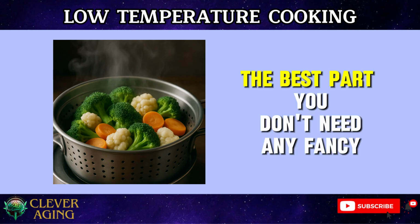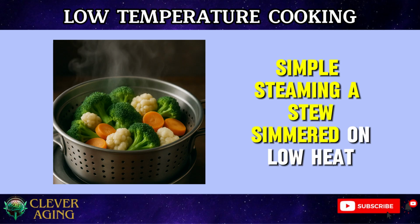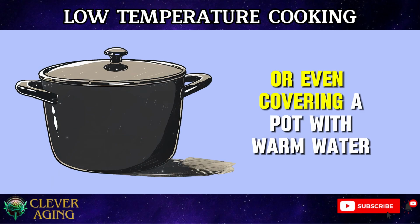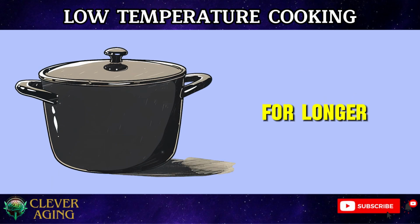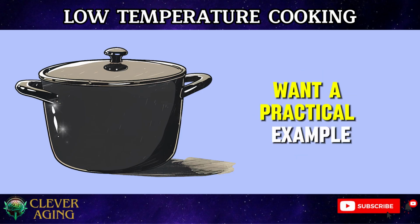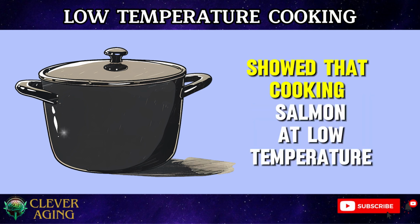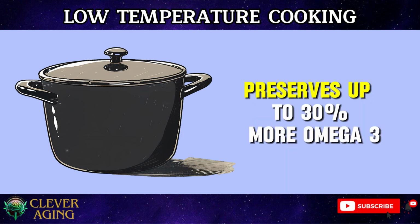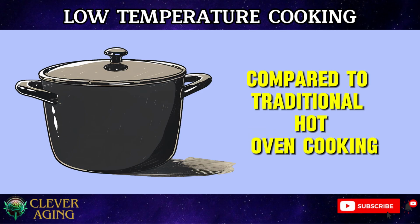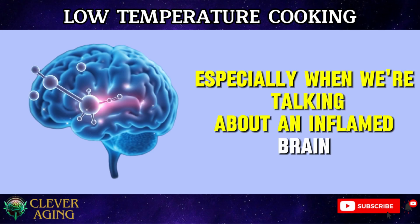The best part, you don't need any fancy equipment. Simple steaming, a stew simmered on low heat, or even covering a pot with warm water for longer can all be effective ways to use this approach daily. Want a practical example? A study published in the Journal of Food Science showed that cooking salmon at low temperature preserves up to 30% more omega-3 compared to traditional hot oven cooking. And that changes everything, especially when we're talking about an inflamed brain.